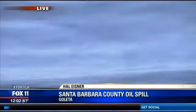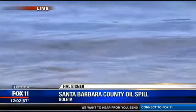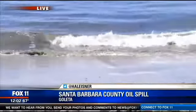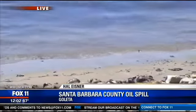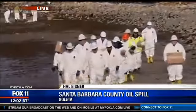The way all this got into the water was actually from off land, where there was a pipe. It broke, that oil went out under a culvert into the water. That created the situation we're facing today, with lots of people cleaning up on land, on sea. Let's go to some video here, and you can see some of that activity going on.